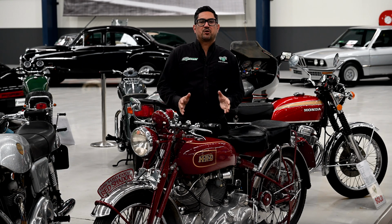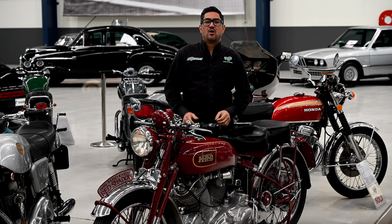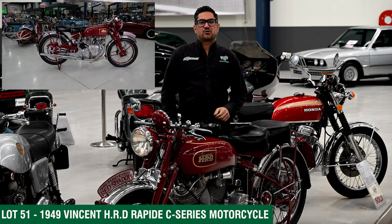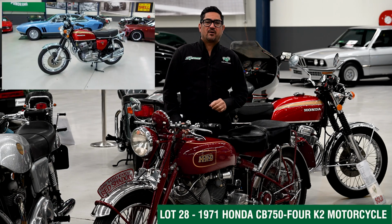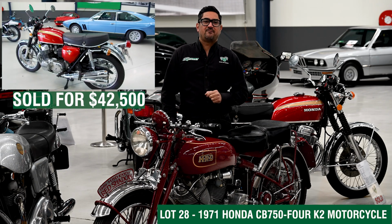Of the 41 motorcycles and scooters in the auction, the clear standout came from the Victorian collection of the late Bruce Armfield, the superb 1949 Vincent H.R.D. C-Series Rapide that sold after strong competitive bidding for $124,000. Right behind me we've got the Honda CB750 from 1972, which made an excellent $42,500 after competitive bidding.